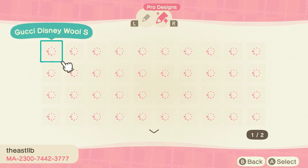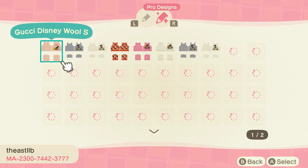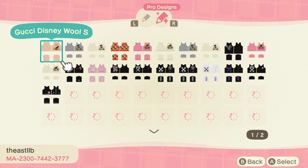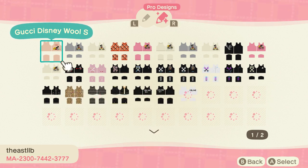Now this user, I think his name is The East LB, maybe that's his name. I don't know. His creator code is right there. His designs go crazy. Like I was on here shopping for a little minute. He got everything from Gucci, Balenciaga, Celine, Off-White, any man, all types of drip on here. So I wanted to give him a shout out so y'all could come shop with him because I had to come shop with him.